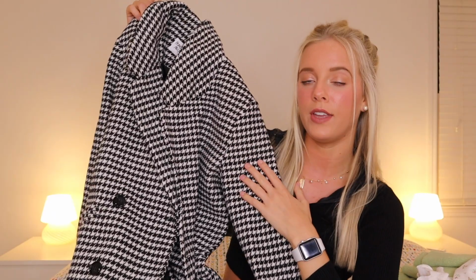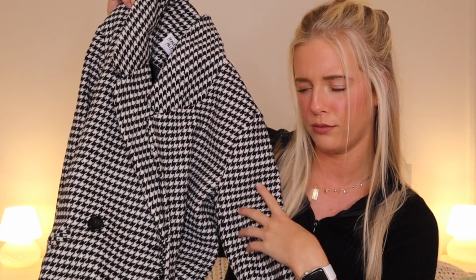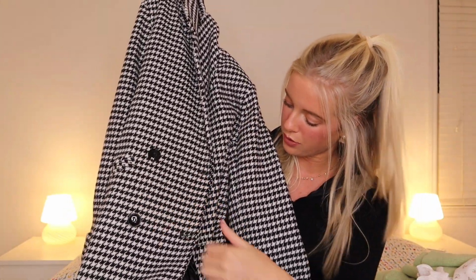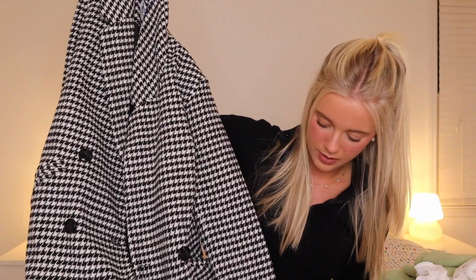And it looks like this. Like, honestly, it's giving winter businesswoman casual. I don't know, I really like it. I like the buttons too. And then there's more buttons on this side. And then there's pockets. Oh, I love pockets. And the sleeves are really cute too. I tried it on too and it's really comfy.